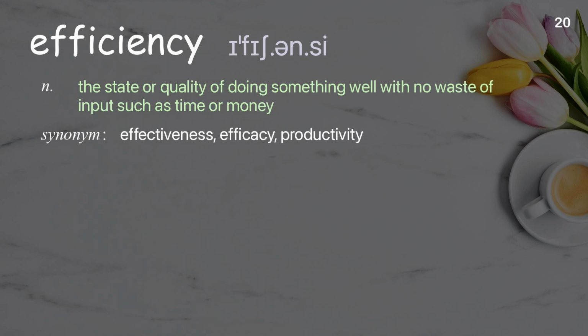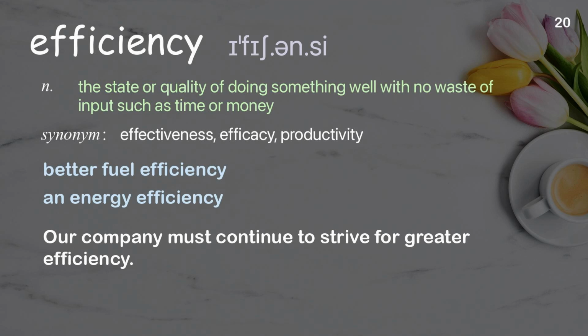Efficiency. The state or quality of doing something well with no waste of input such as time or money. Examples: Better fuel efficiency, and energy efficiency. Our company must continue to strive for greater efficiency.